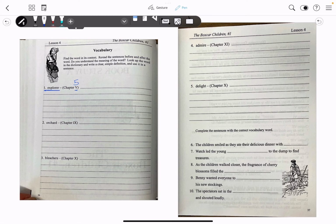Okay, so you're going to turn to chapter 5 and you're going to search in chapter 5 and find the word explorer. When you find the word explorer, you're going to write the sentence from the book that has the word explorer in it on the line. Okay, then you're going to go to chapter 9 and find the word orchard, chapter 10 and find the word bleachers, chapter 11 and find the word admire, and chapter 10 and find the word delight. And on each of those, you're going to write the sentence that has that word in it.